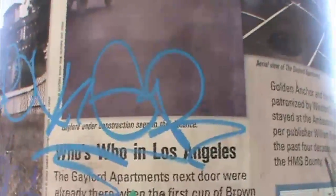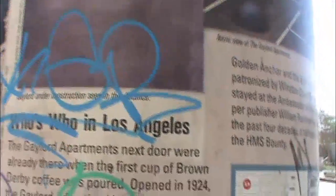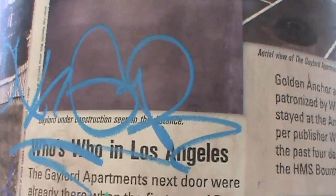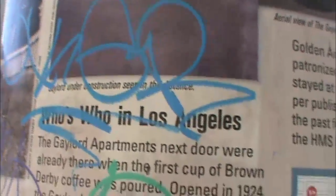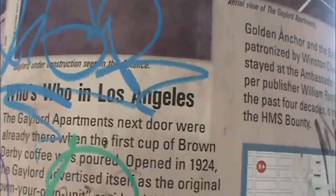Now the Gaylord apartments next door were already there when the first cup of Brown Derby coffee was poured. Opened in 1924, the Gaylord advertised itself as the original own-your-own-unit residential high rise on Wilshire, directly across from the Coconut Grove. It had 400 beautifully appointed, spacious guest rooms. Several leading citizens listed their residence as the Gaylord when the first edition of Who's Who in Los Angeles appeared, which was possibly named for Wilshire Boulevard founder Henry Gaylord Wilshire.